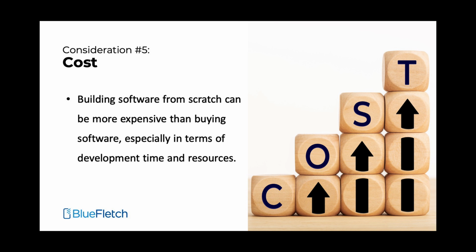Versus, okay, we're going to have something that's highly customized to our existing business processes in our organization, and we're going to think about support up front. Who's going to support it? Is it going to be our team long term? Do we have those resources? Do we need to hire those resources? Do we keep a company like Blue Fletch or any other companies on long term? What are those costs?